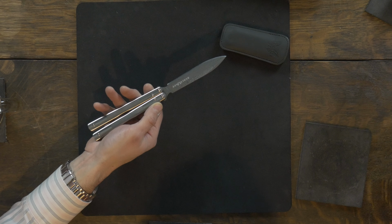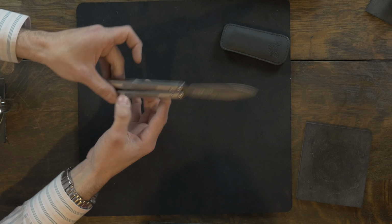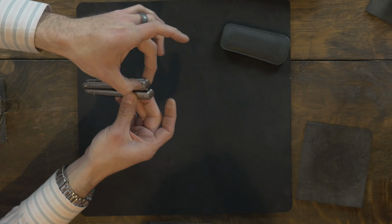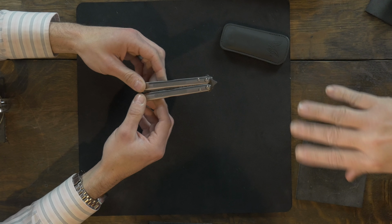This one is in absolute pristine shape. Really, really good shape. It just hasn't been flipped. It's been kept in a box. All right, Dakota, start flipping it around, man. You got it. Well, it is a washer knife, so there is going to be tap. Sorry, I just ruined the value.